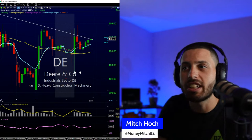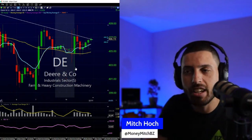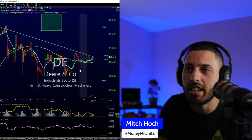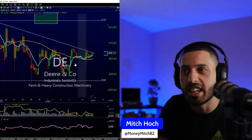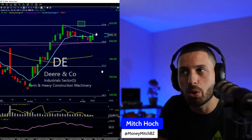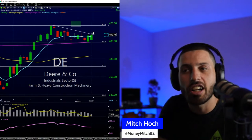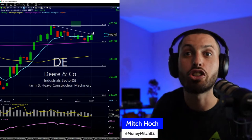Going to look for this one to keep going. I have a decent amount in this one. Normally I don't open positions on the swings this big, but I have a good feeling that this could get a nice little uplift towards that 417. It's hung on here on the daily. We'll see if it takes the next step up and takes that charge forward.